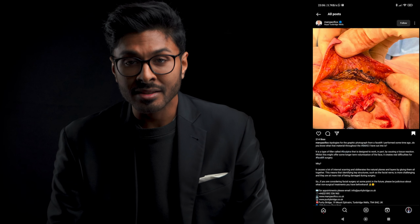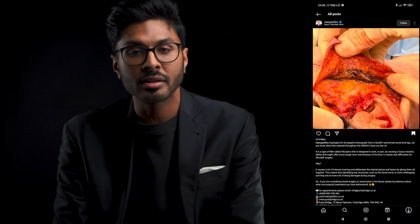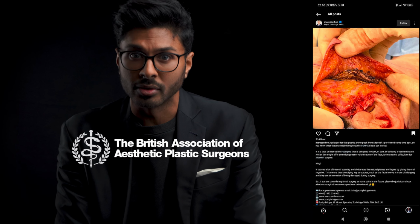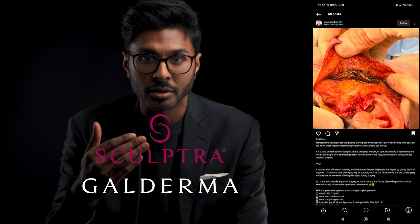This picture is inside someone's actual face, posted by Mark Pacifico, who's the president of the British Association of Aesthetic Plastic Surgeons. To quote his caption in the post, the thing that caused this horrendous result was an injectable used to volumize and tighten the face called Sculptra.